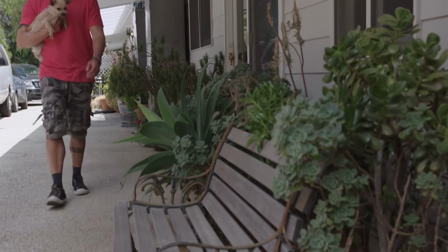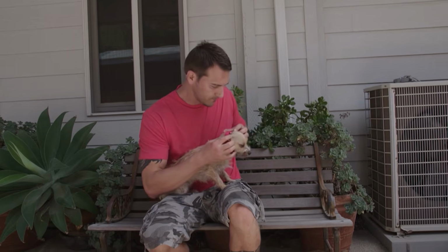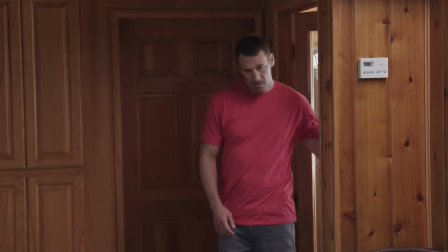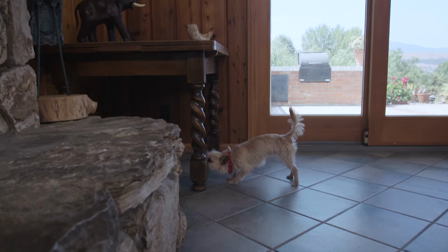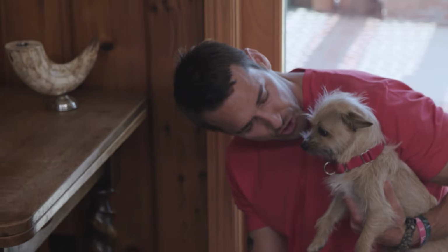Good girl. After saying their goodbyes, it's back to training. Remember this? Same old thing. And Hazel is about to bite off more than she can chew. So I walk out of the room for just a minute, and when I come back in, Hazel is completely chewing away, having a feast on the leg of my table. Hey, busted. What is that, huh? You can't be chewing that.